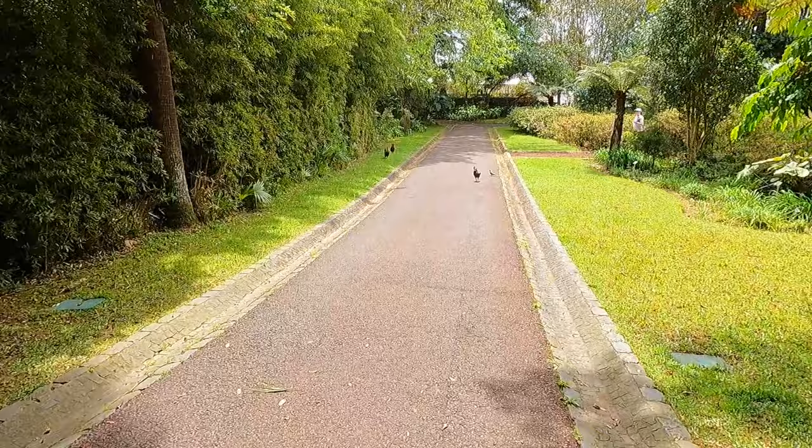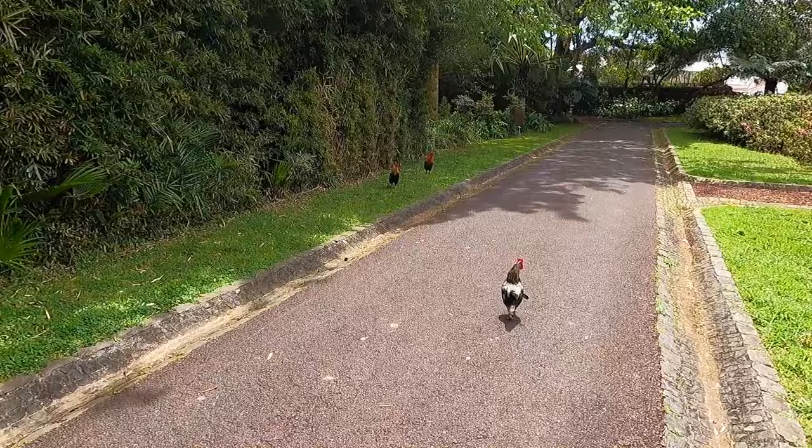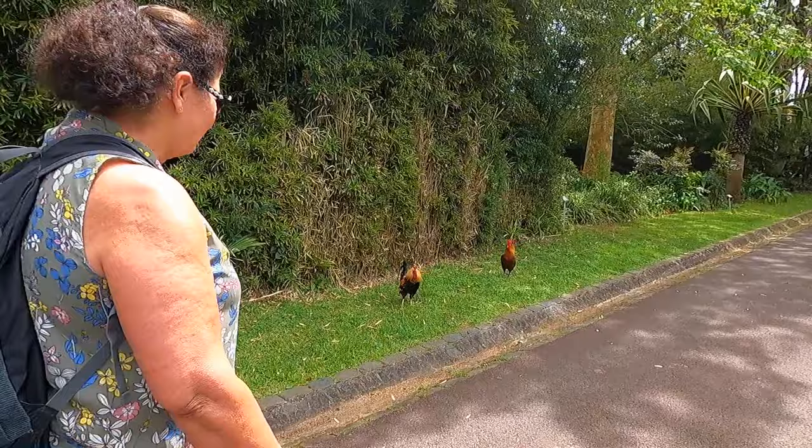So there's some Azorean chickens. They are all roosters. I guess that's not much fun for them. I'm thinking this one doesn't get along with those two guys. Janet's gonna go pet him.